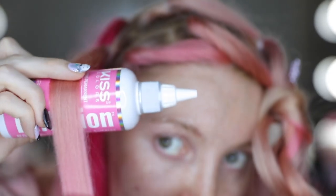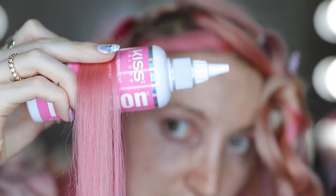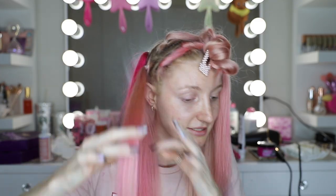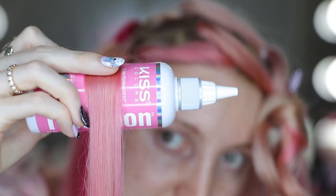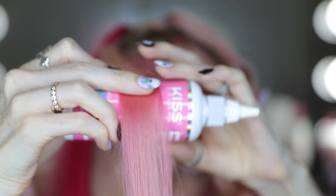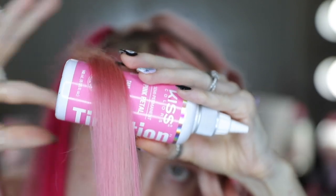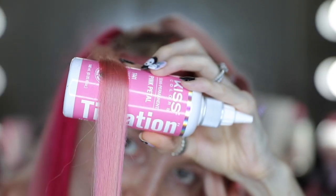This is the Tintation in Petal Pink. Now this one isn't even as well. This section up here is lighter. This section down here is a darker pink. I really like this darker pink section. The lighter pink, unfortunately, actually it just looks like a really nice ombre. It looks like a really nice gradient, but this was a really, really runny texture, so could have had a bit of issues, you know, applying it.